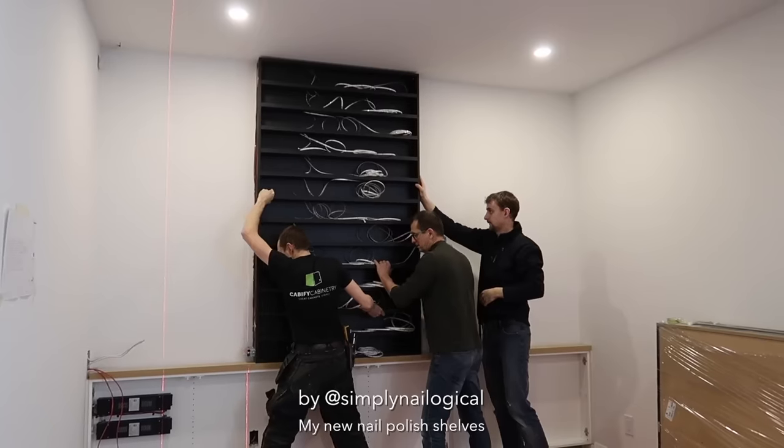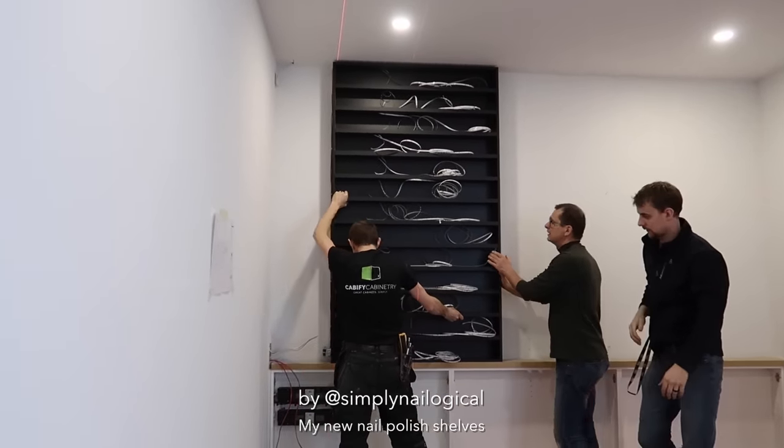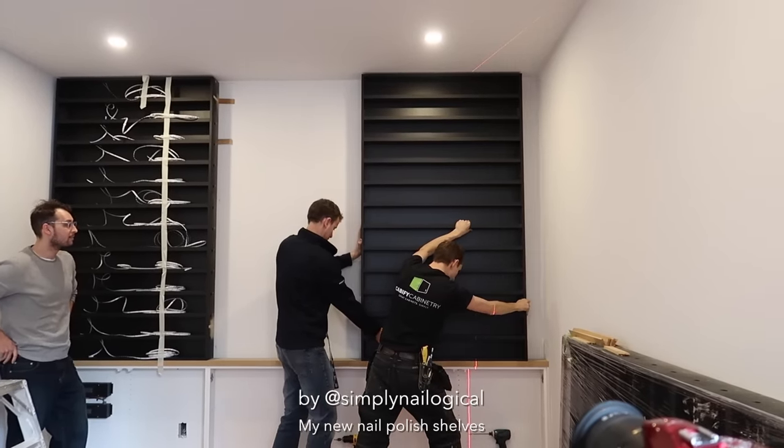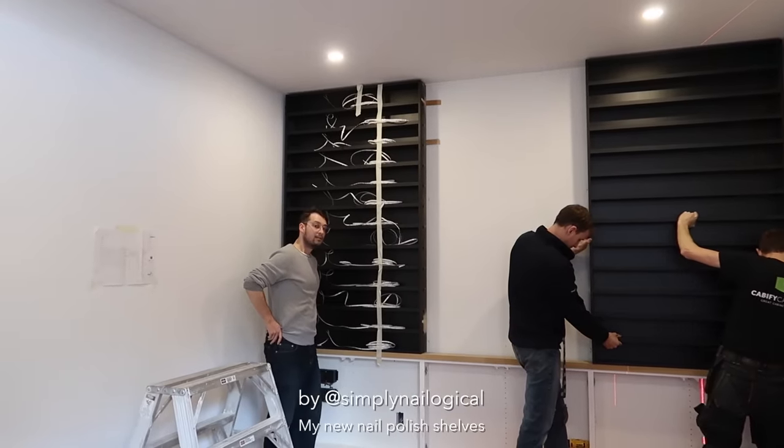We're gonna lift. It fits. Okay. Ben tried to help them put up the shelves, but I was like, Ben, you need to relax. It's okay, Ben.